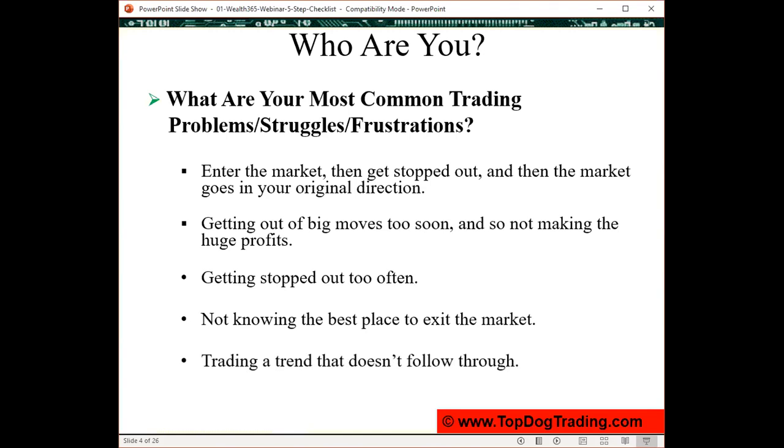So that's in common. Trading a trend that doesn't follow through. Trend trading is a big thing. Everybody talks about trend. Everybody thinks they know what it is. By the way, most people do not fully understand the details of trends. But that aside, people see a trend or they think they do, they get in, and then the trend stops going after they get in.